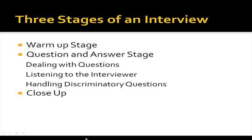The interviews usually have a three-part structure. The three stages of an interview: the first part is the warm-up stage. The second part is the question and answer stage. And the third part is close-up. So let's look at each of these stages one by one.